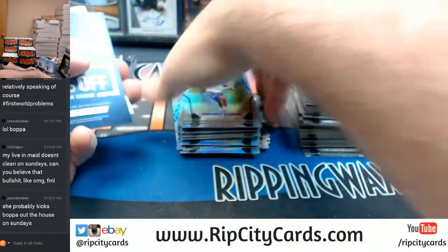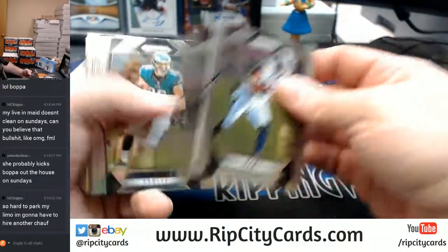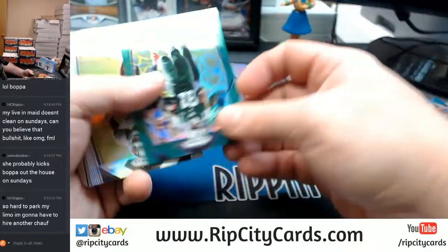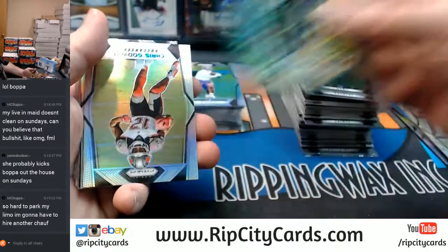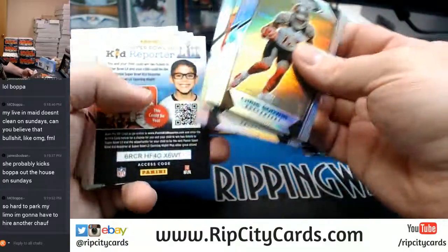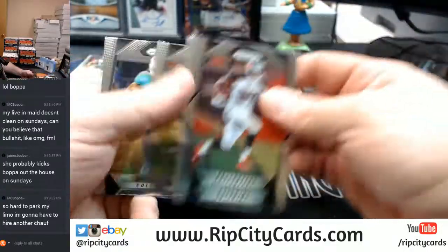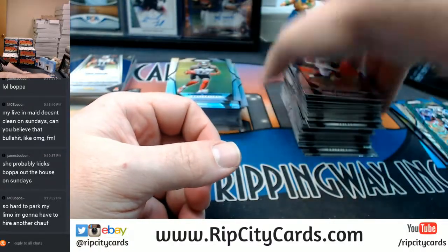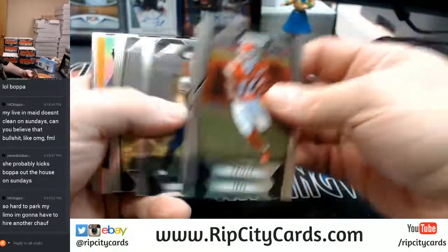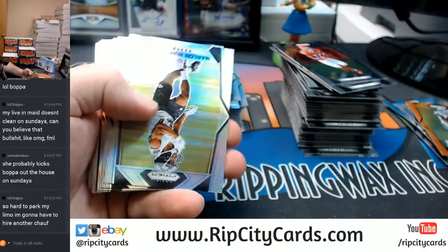Why don't, I mean, they know how many autographs they have. They could do the calculation to get it so that these boxes didn't have to have points. Uwanua, green for the Jets. Orange Josh Reynolds.